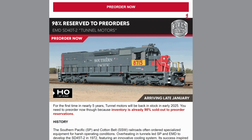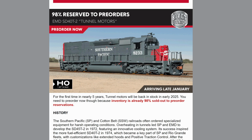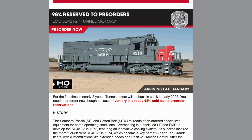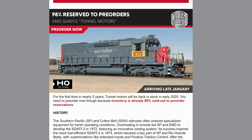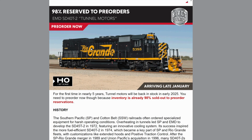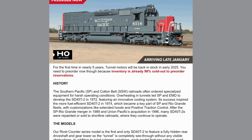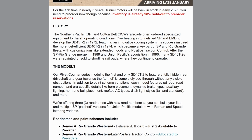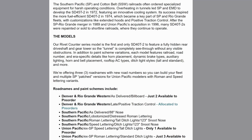Speaking of locomotives that I have pre-ordered, these tunnel motors. I have one of each of the Rio Grande schemes on pre-order. So the as delivered and then the PTC, the positive train control version. Some decent differences. The biggest one I notice is the nose length, and you get white handrails on that second version. Here's a little bit of history on these. I'm excited for these to come out. They have done SD40Ts before, but these will be some very nice models as well.